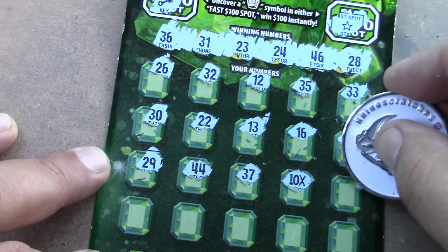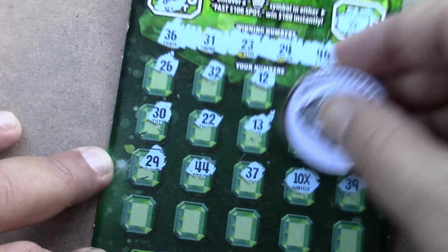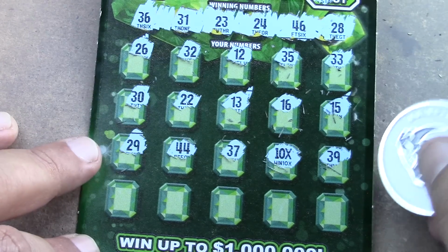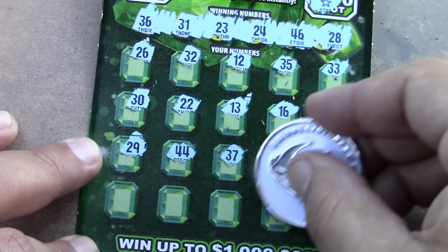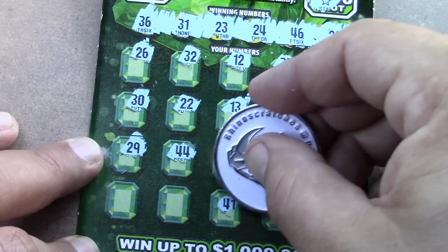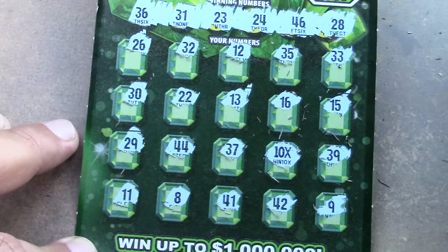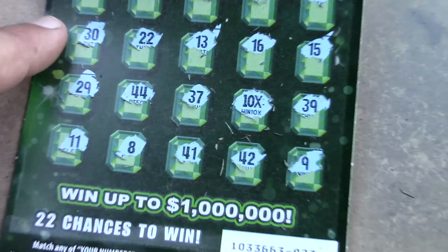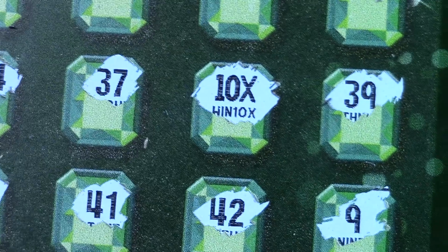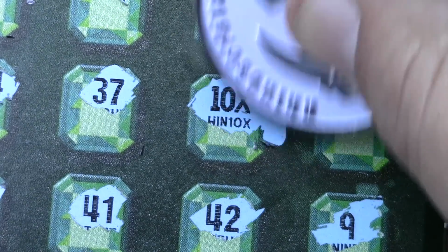We find a 10x, guys. Let's see if we can get some good underneath there. Either way, it's going to be a win, so that's good. 39, 9, 42, 41, 8, and 11. So let's see what we have underneath this 10x. Beautiful, beautiful. I always love finding 10Xs. Well, let's see what we get underneath here.